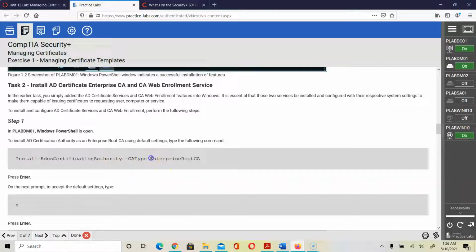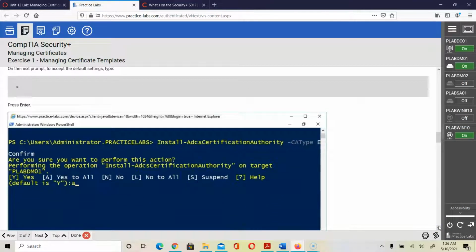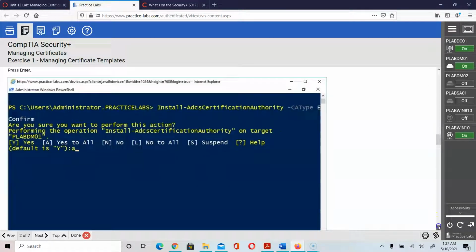And so this is going to be enterprise root CA. Here, what you see in the screenshot is that once you issue this, it's going to ask you to select A for yes to all, N for no, L is no to all, and S is to suspend. And so therefore we're going to type in A to be yes to all. That way it's going to be performing that operation for the target, and it's going to choose yes to all. So that's more of a toggle option using the command.